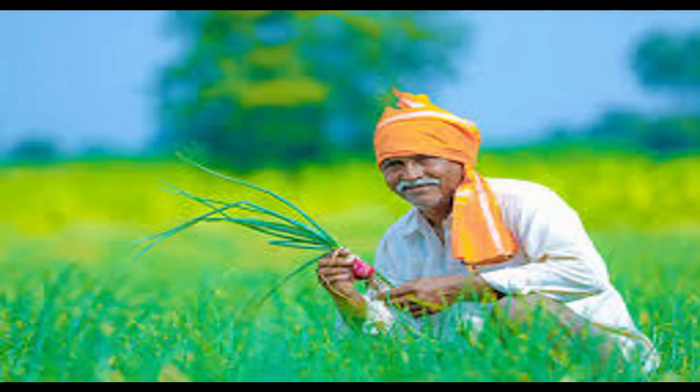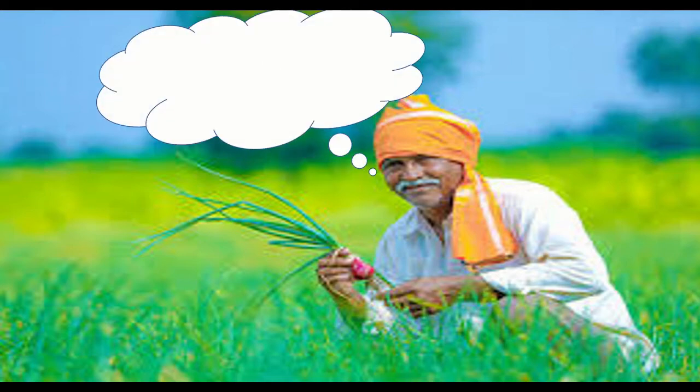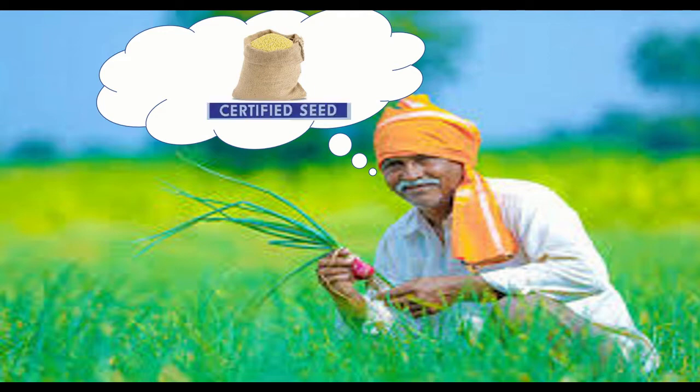So in a scenario in which a farmer desires to grow seeds instead of the normal food crops, he would rather grow quality seeds, which is achievable by getting the certified tag.